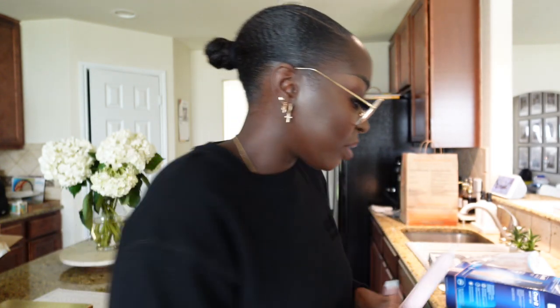So I have the same one, but in black in my suitcase. And this is a light pink. Why did I get light pink? I don't even know why I got this color. Whatever. Here we are. Oh, this ain't refillable. This is the actual one, because there ain't one on here. Duh. So let me show you how it's done.